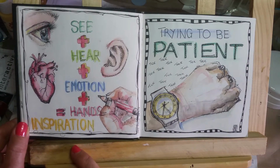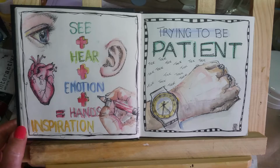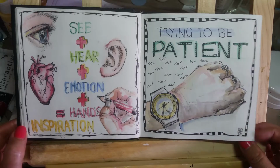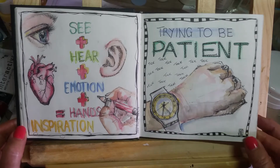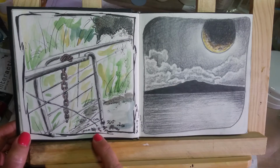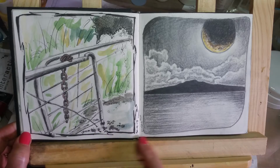This day's prompt is inspiration, so I saw see plus hear plus emotion plus hands equals inspiration. So you see something, you hear it, you feel it, and then you can draw it for inspiration. Trying to be patient. Patient is the prompt, self-explanatory. I think this one was chain. Some of my drawings are better than others, but that's to be expected.